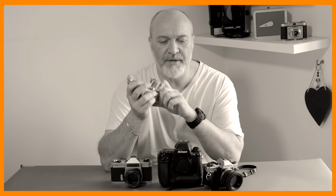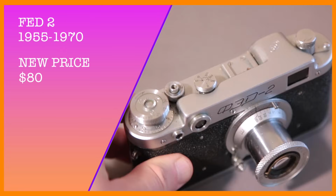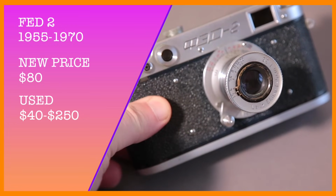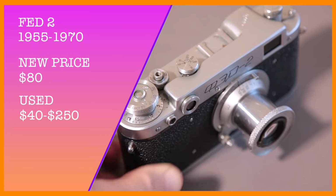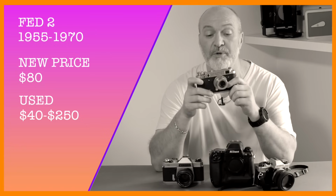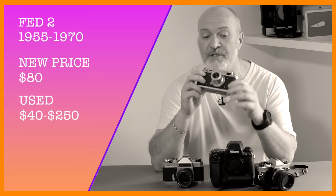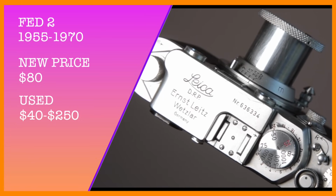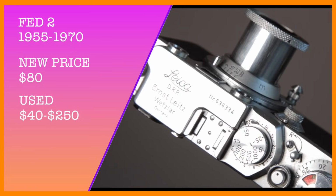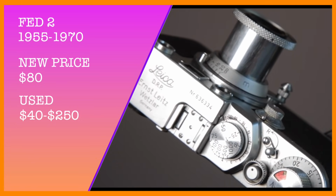Next up is this camera here, the Fed 2 that I recently acquired, and this was produced between 1955 and 1970. Relatively inexpensive camera at the time. This was around about $80, and today you can pick these up for between $40 and $250. This is quite a decent one. It's a little bit similar to the Leica F that I've got. In fact, I've got the Leica F's lens on this camera because it didn't come with a lens.